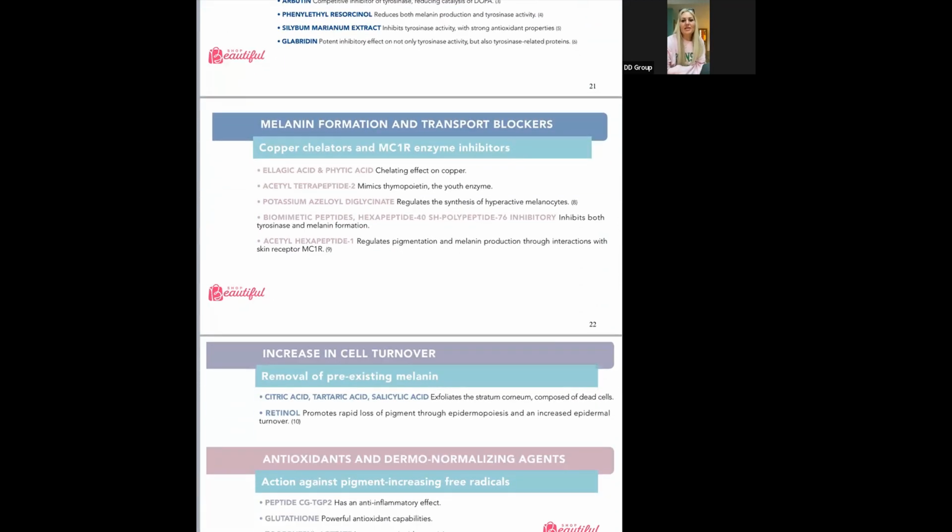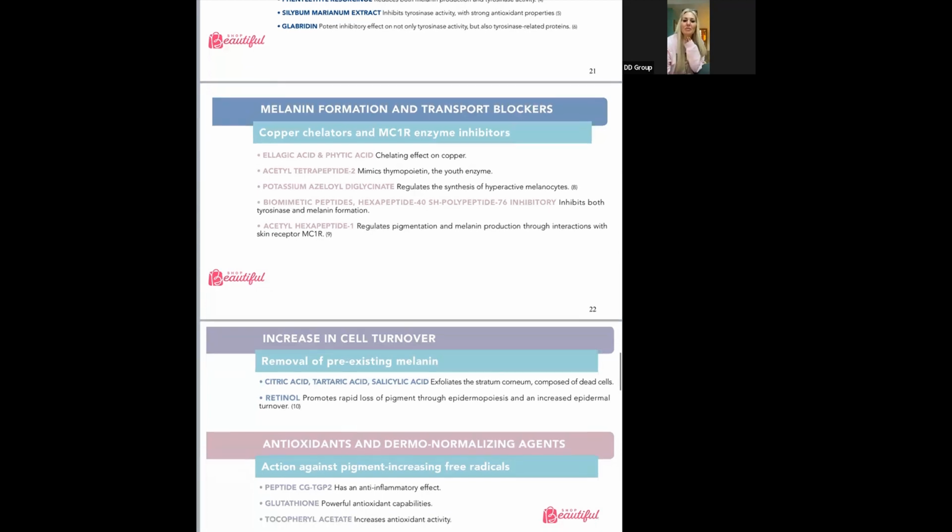So melanin formation and transport blockers, so preventing that melanin from getting itself to the surface and working its way out. We've got a list of 5 products there that are going to do this for us. We've got something that's going to calm down our melanocytes when they're misbehaving and producing too much pigment as well. We've got something that's actually a youth enzyme, so it's going to mimic, I can't say that, thymopentin, well done, and it's going to provide that more youthful overall look to our patient's skin as well.